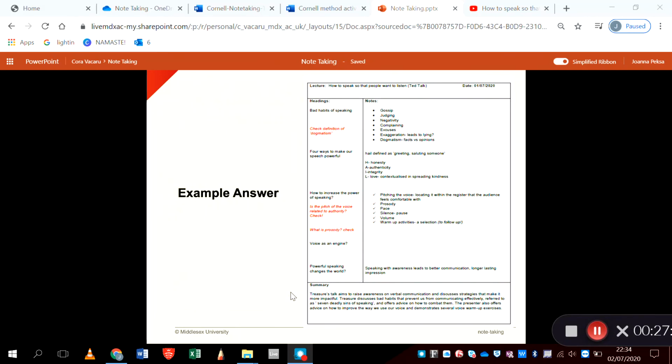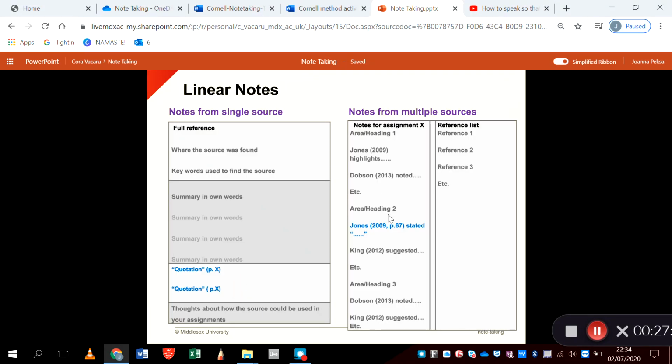Other techniques that are really useful are linear notes. These can be done from a single source or from multiple sources. So you can see two different ways of taking linear notes. You can provide, again, the full reference. This is very, very useful, especially if you're writing an essay that includes a multitude of references that you want to remember about.